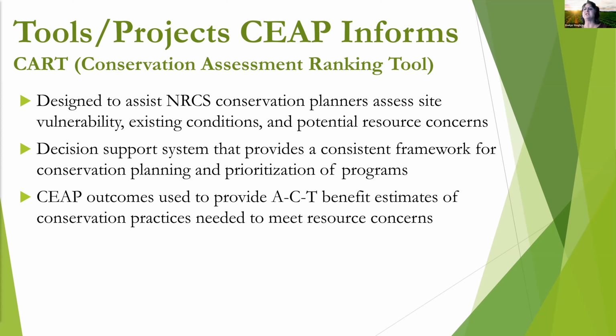So one of those tools is CART, which is the Conservation Assessment Ranking Tool. And this tool is designed to assist NRCS conservation planners assess site vulnerability, existing conditions, and potential resource concerns, and then to provide a decision support system that will provide a consistent framework for conservation planning and prioritization of programs. In this case, SEEP outcomes is being used to provide the avoid, control, trap benefit estimates of conservation practices needed to meet certain resource concerns.